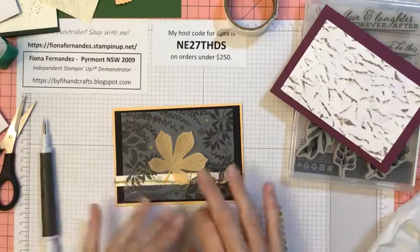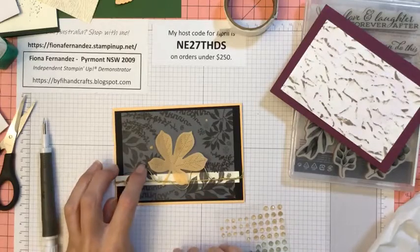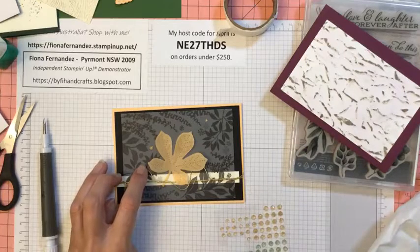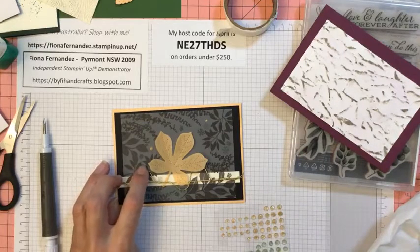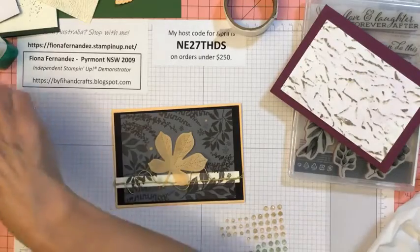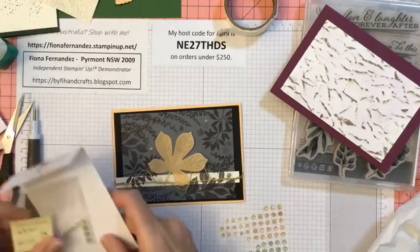I just love doing stuff with ribbony stuff. In my class on Saturday, one of my cards has got some twine, like that. Just love it. Something a bit different too, not just the same old.